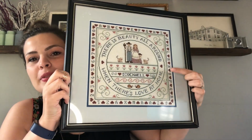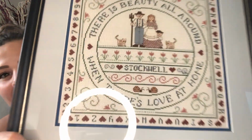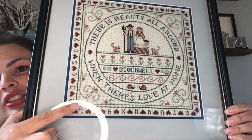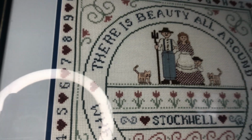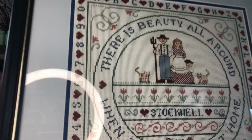I think the tulips might be my favorite part of it. I don't know why. I just love those tulips. There's little ladybugs, the swirls, all the colors. There's some really good detail in this. Even the woman's dress, if you can see. I'm gonna bring it closer. I just love it, that little checkered pattern and all the hearts. I love hearts. I've always loved hearts. I don't know what it is about hearts. But that is my mom's minute from my sister, Sarah.